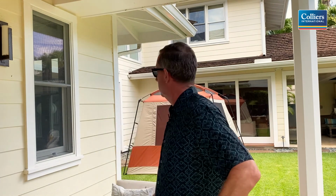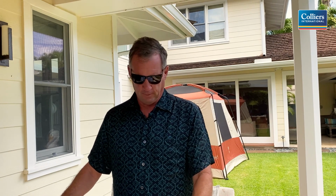I'm sure there's at least one of you that's wondering why do you have a tent in your backyard? It serves several purposes, and I'll get to that at the end.